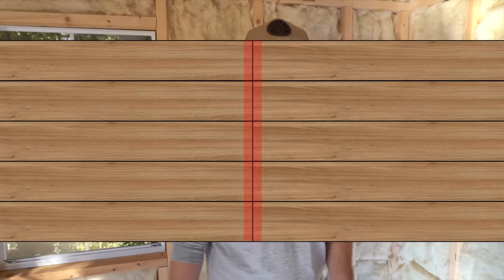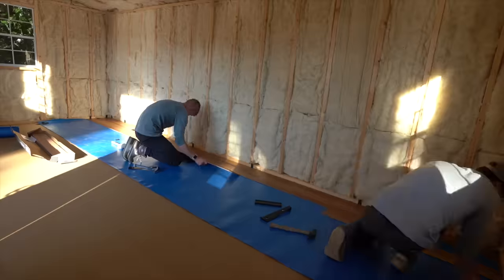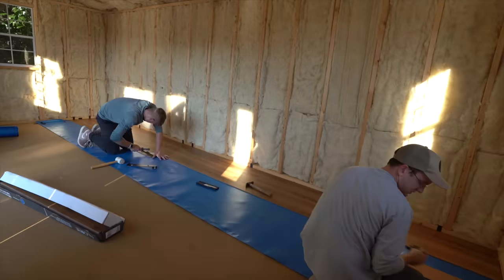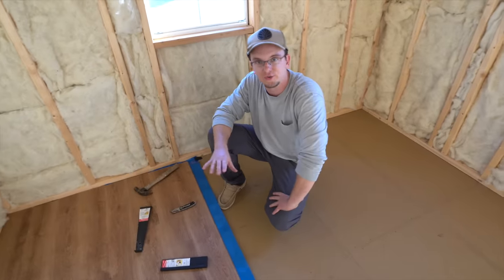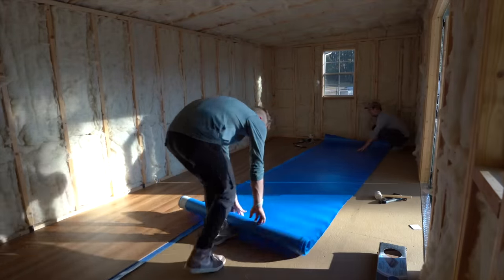So we don't want the seams of the boards all lining up. That'll look weird and it'll just compromise the integrity of the floor. Seam, board across, seam, board across. So we're using the scrap piece from the last cut to begin this next row to offset all the seams on this next row of boards. All right, we're done with the first row of flooring on top of the underlayment. We're gonna roll another section of underlayment.